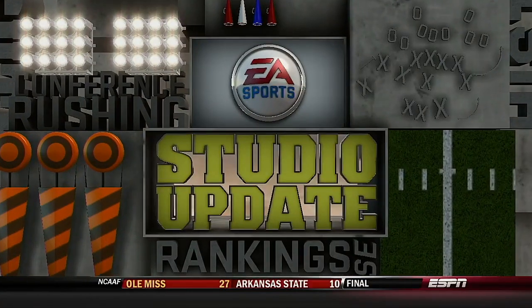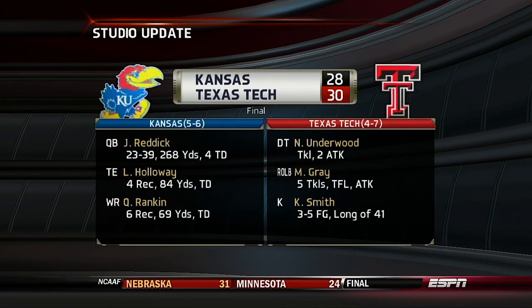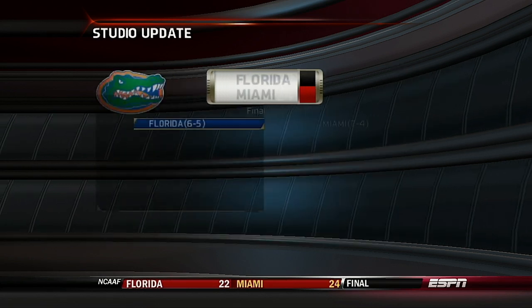Let's throw it out to Reese now for a studio update. Let's take a look at some action in the Big 12. This game was so tight, every play seemed to be of the utmost importance. The Red Raiders get it done by two.